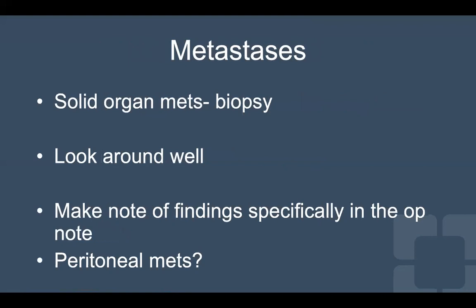You need to assess for metastases. And so solid organ metastases are sometimes the most obvious. If you see a liver lesion, it's wise to biopsy it. You're already there, you've got access, and you'll save the patient a second step that the oncologist is certainly going to want to perform. Take a good look around and look everywhere for signs of metastases.